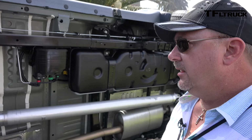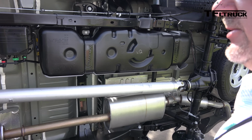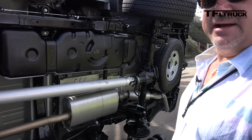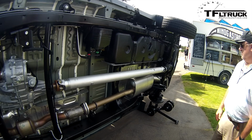Pardon? How big is the fuel tank? 21-gallon fuel tank right there. You can see it in between the frames there. So it gives a lot of range, so that you don't have to make many stops at the gas station. That's another important thing for our consumers.